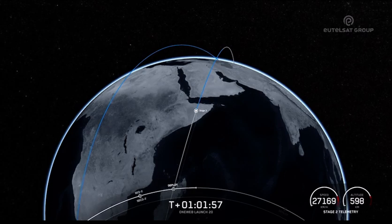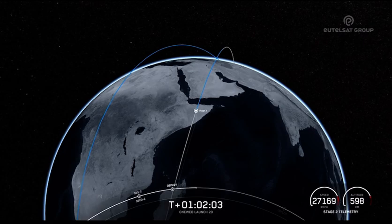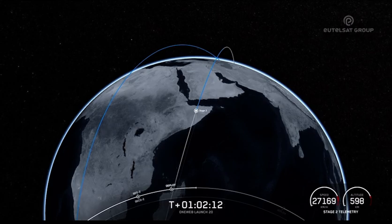SAT A1 and SAT A5 have been deployed. Another good call out there. So there are 2 more satellites that remain to be deployed in this initial set of 10. They should be deploying in about a minute.